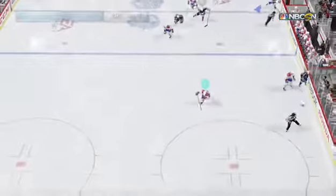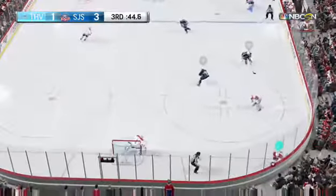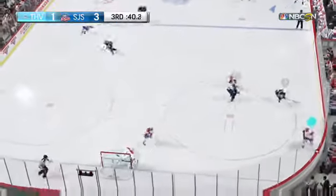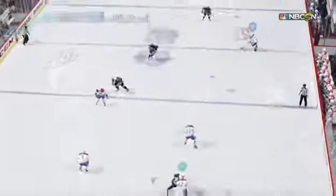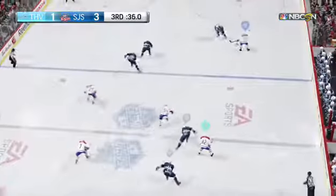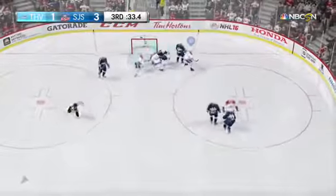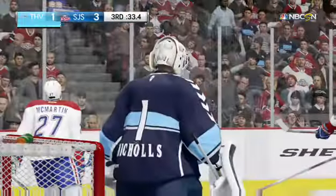Last minute to go in the third. Pass off the woodwork to Mason. Takes it behind his own cage. Handed right back to Irwin. And now it's directed to Martin. Lets it go. Great glove grab. A cover, and play is stopped.